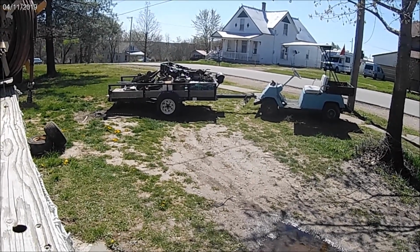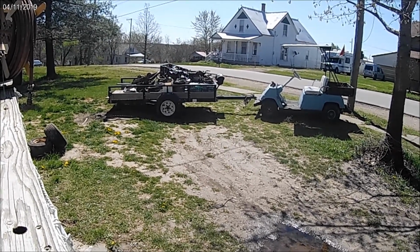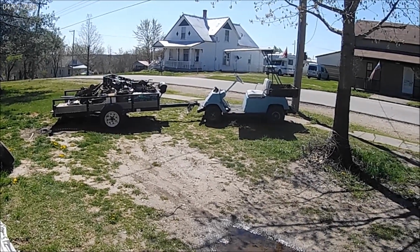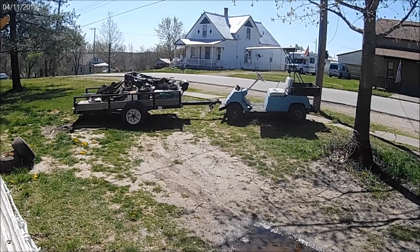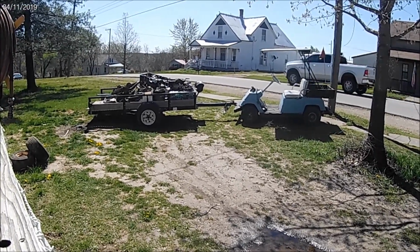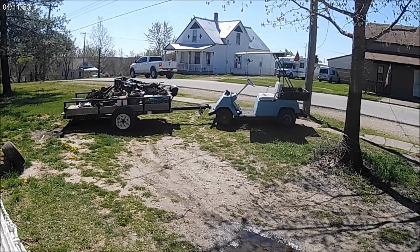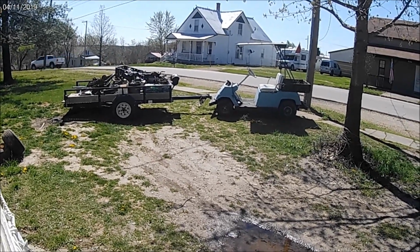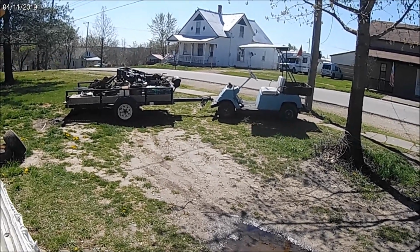Anyway, it's not so much for the money as it is for getting that stuff out of the way. And no, I'm not going to take it all that way on that golf cart. I just use that to navigate around the yard. It does work pretty good. That's an amazing little vehicle right there. I'd come down around the back and come back up the hill and everything. It's put right on up there.